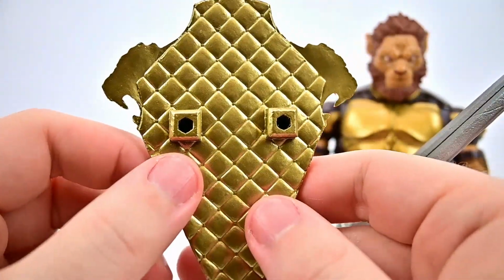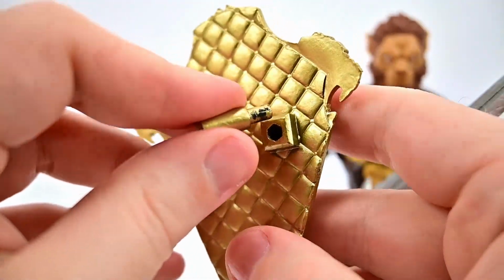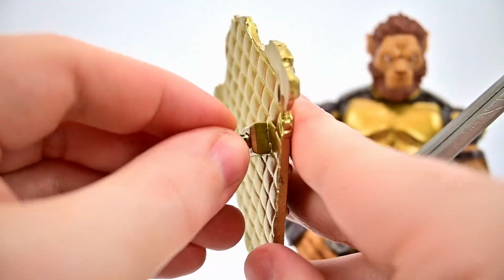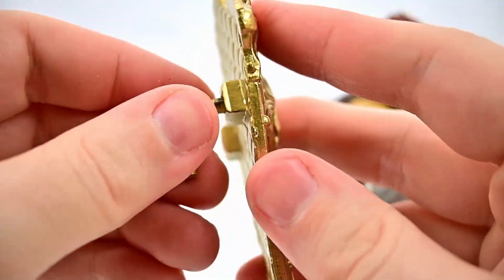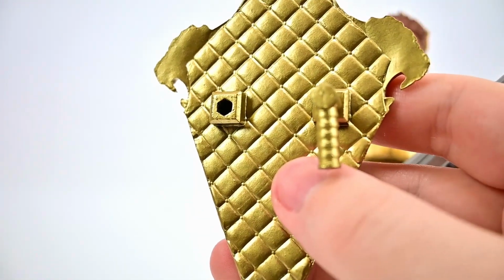But then we have the back of it, so you can see we have different peg pieces there. We of course have a peg that we can put into the hand, so you get this additional little attachment piece that you can put in whichever hole you want, on the left or the right. You just pop this little peg piece in, and it gives him a handle so he can hold on to the shield. And then we also get an additional peg.